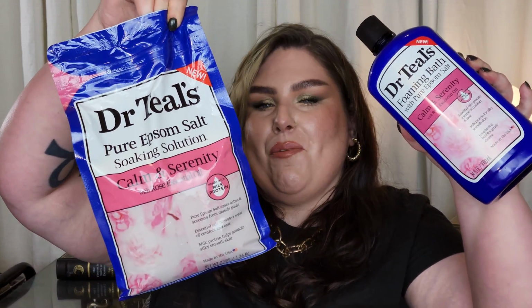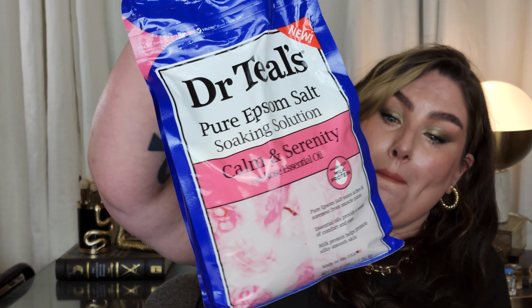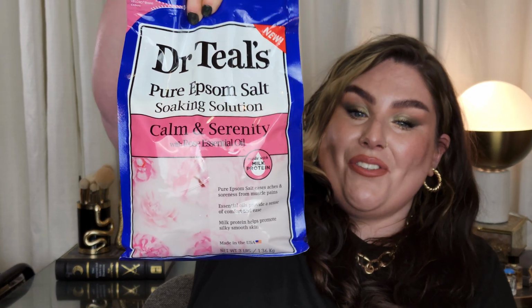That leads me into my other favorite, Calm and Serenity fragrance from Dr. Teal's in the foaming bath. And in the bath salt. These are so nice. That smells so good. Beautiful rose fragrance. It's got the nice Epsom salt to help my achy, painful joints and muscles in the evening. I love it so much.